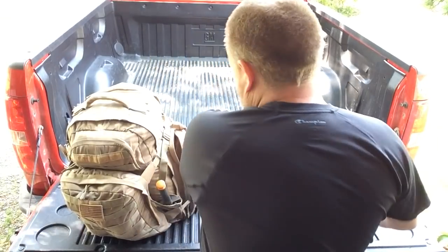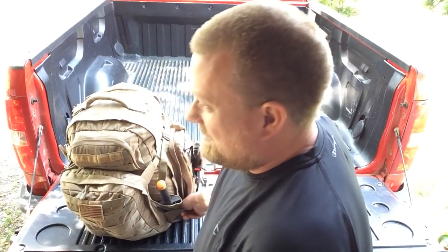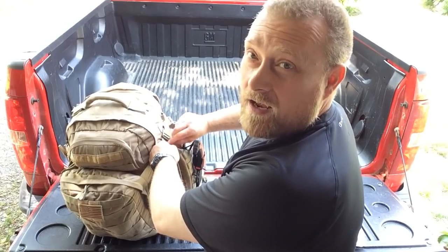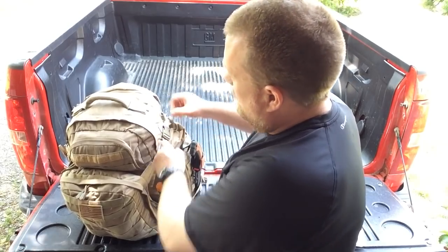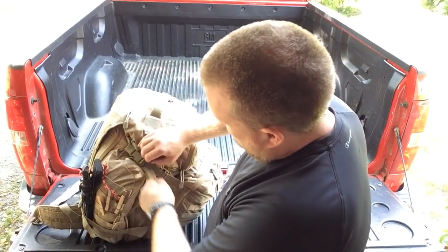Kind of an important thing. Keep your feet going, because it might be your only vehicle that you can rely on sometimes, is your feet. So you want to kind of carry that with you. Getting over here to the other side.